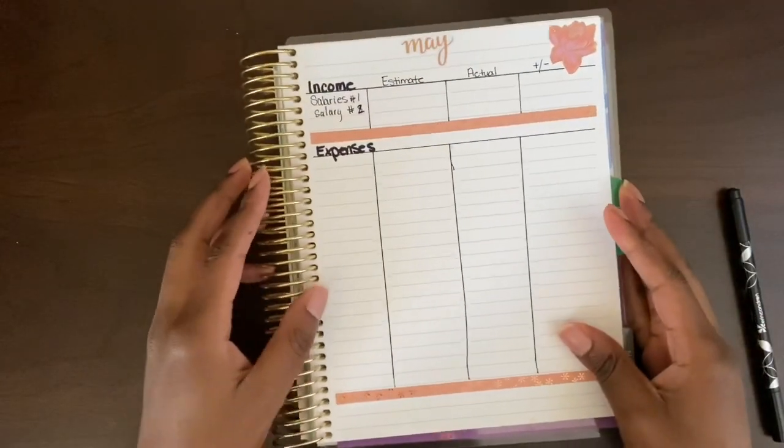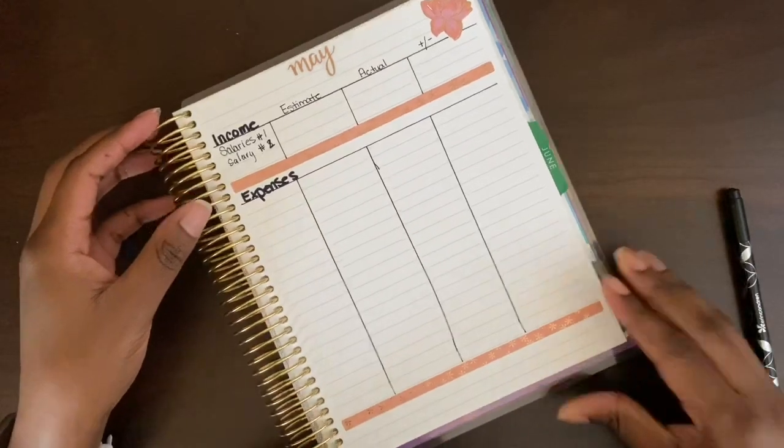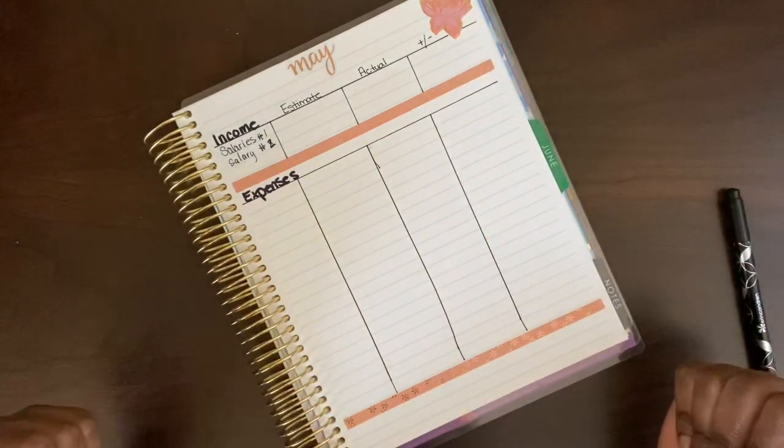Let's get to it. I'm going to turn it so I can make sure everything is in the frame. You can see this is where I am going to write my actual budget and my expenses and so forth.